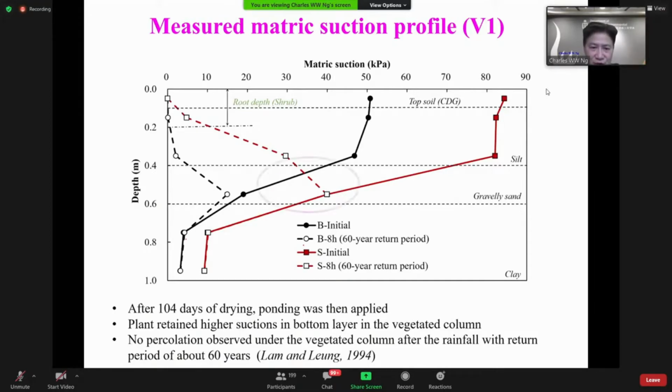The important point to note is here in the gravelly sand layer, the water did not break through. So the capillary barrier effect works without geomembrane. Water did not break through. One can also see the measurement in clay. You can see the suction, there's not much change. So for both tests, suction did not return to 0. That means there's no water.